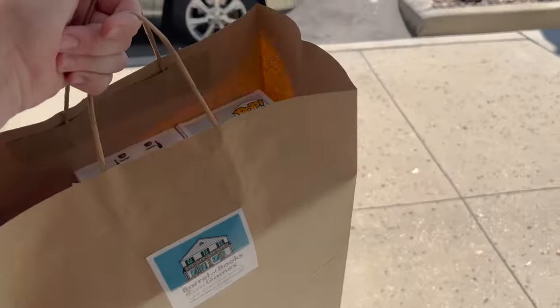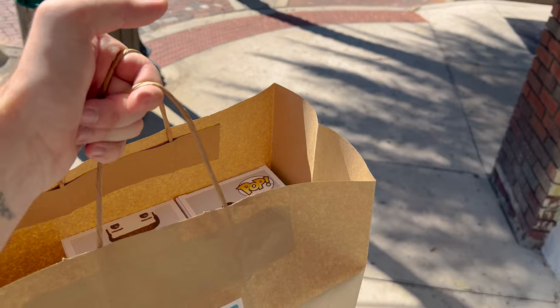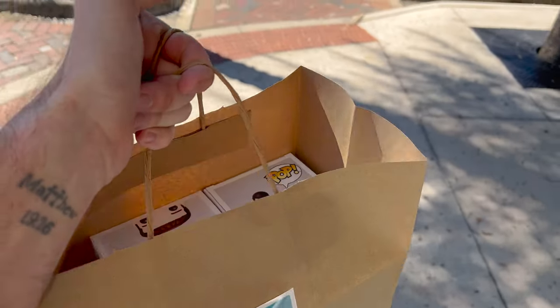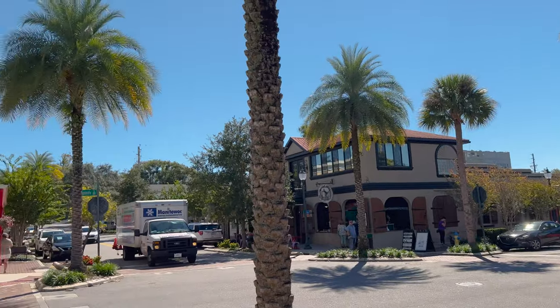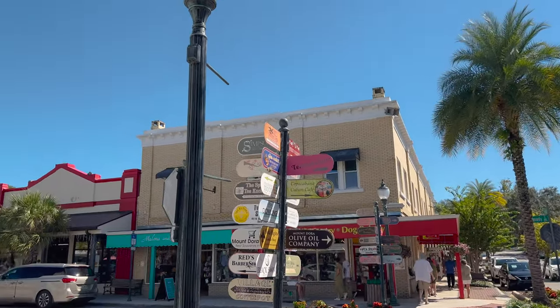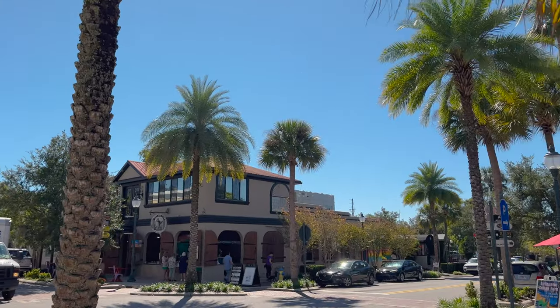All right, now we're heading back outside. A huge bag full. That was probably more than what we should have spent, but there were definitely some pretty unique ones there. It is a beautiful day out right now. Ever since the storm came, it's been like 83 out, not a cloud in the sky.